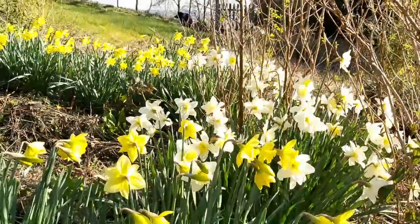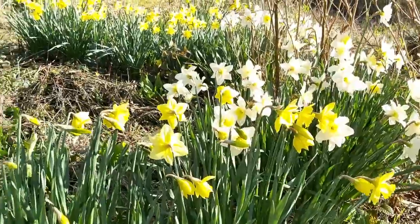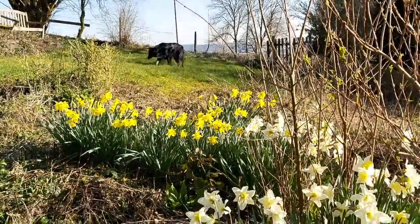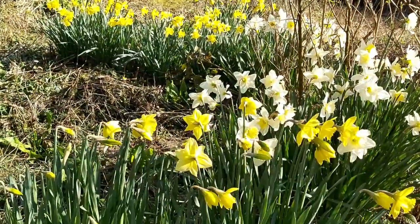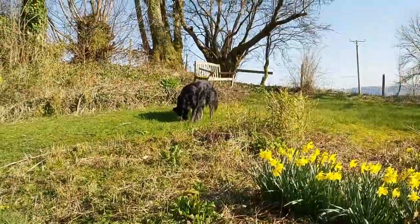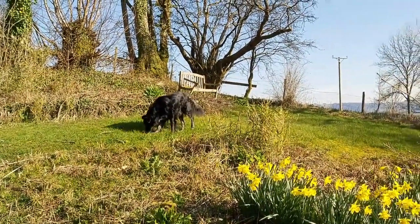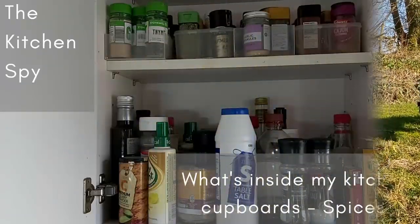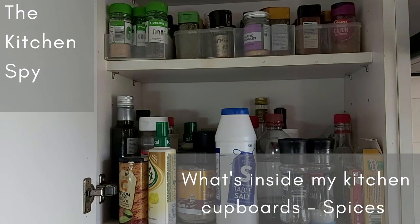There are my cupboards. Here's, to cheer us all up, some daffodils in our garden at the moment, and there's Jess having a bit of a roister around in the garden. The daffodils are so beautiful at the moment, and it's so sunny. You just wouldn't think what's going on in the world when you're here and the sky is blue and you can see these beautiful daffodils.